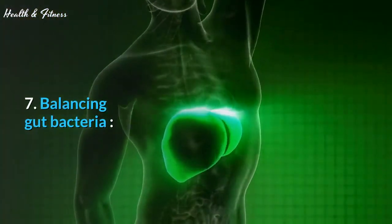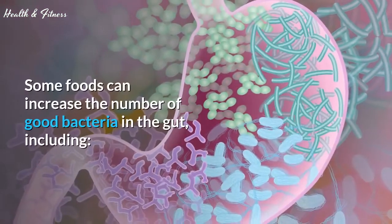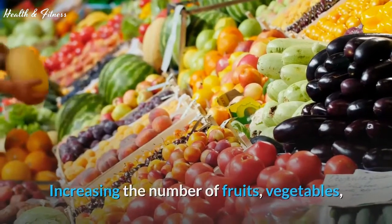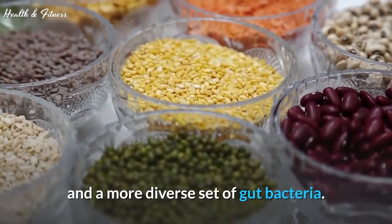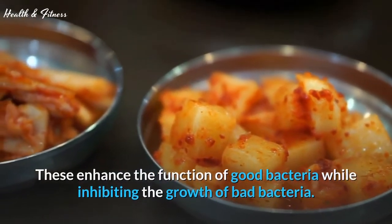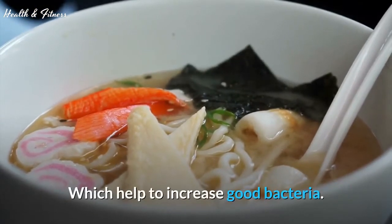7. Balancing gut bacteria. One emerging area of research is focusing on the role of bacteria in the gut on weight management. Some foods can increase the number of good bacteria in the gut, including a wide variety of plants. Increasing the number of fruits, vegetables, and grains in the diet will result in an increased fiber uptake, and a more diverse set of gut bacteria. Fermented foods. These enhance the function of good bacteria while inhibiting the growth of bad bacteria. Sauerkraut, kimchi, kefir, yogurt, tempeh, and miso all contain good amounts of probiotics, which help to increase good bacteria.